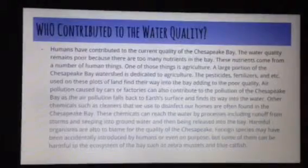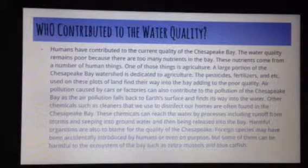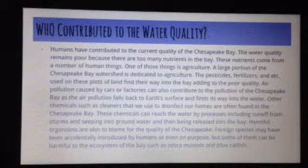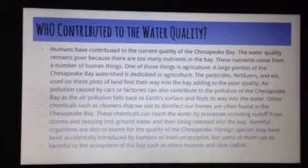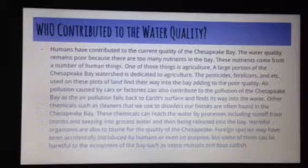Who contributed to the water quality? Humans are the largest contributors to the current poor quality of the Chesapeake. The water is poor because of an excess amount of nutrients. These nutrients come from various human things such as chemicals used for nearby agriculture plots, air pollution from cars and factories, and other home-used chemicals. They usually reach the water by runoff water from storms or soaking into the ground. Humans have also introduced new species to the bay like zebra mussels and blue catfish that can cause harm to the ecosystem.